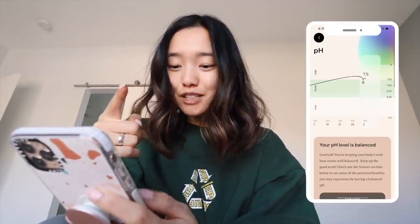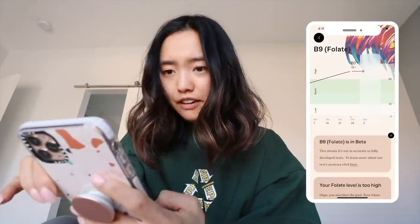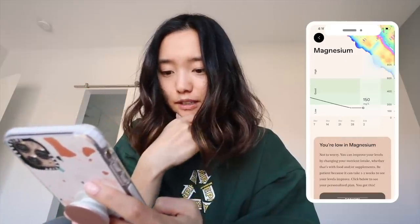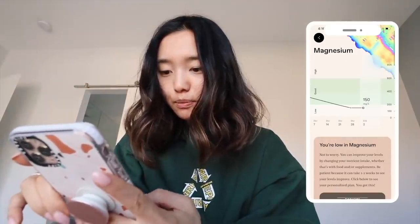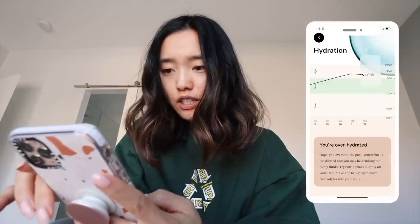It could be because I'm not drinking any more coffee. Vitamin C is good. My folate levels are apparently too high. My magnesium is low. Not gonna lose sleep over that. My ketones are moderate. And then my hydration is high.